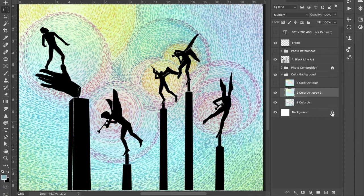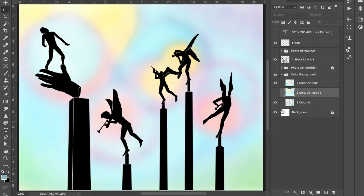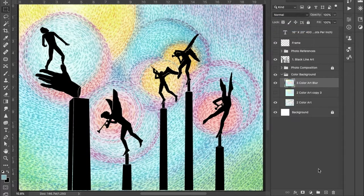Okay, now that's not the one I used. The one I actually used after I played with it is this one here. And I did all sorts of things with it to get it where I wanted it. And again, that's on normal and it should be on multiply. So you can see the finished effect that I was happy with.